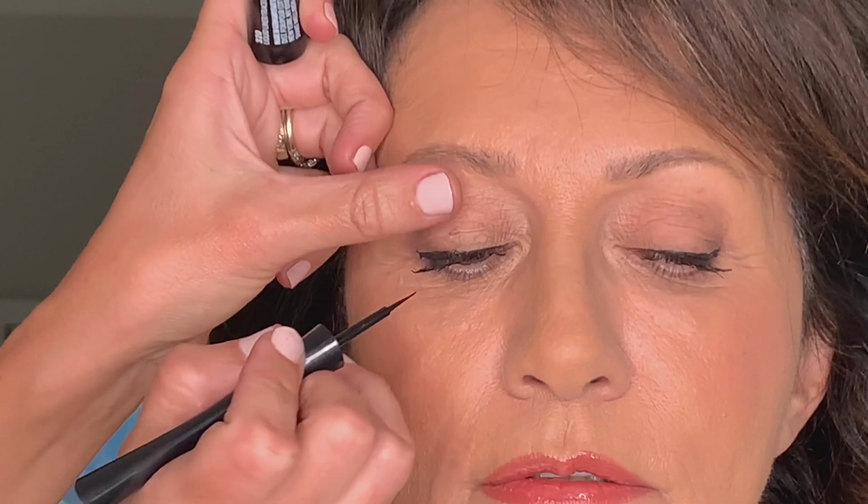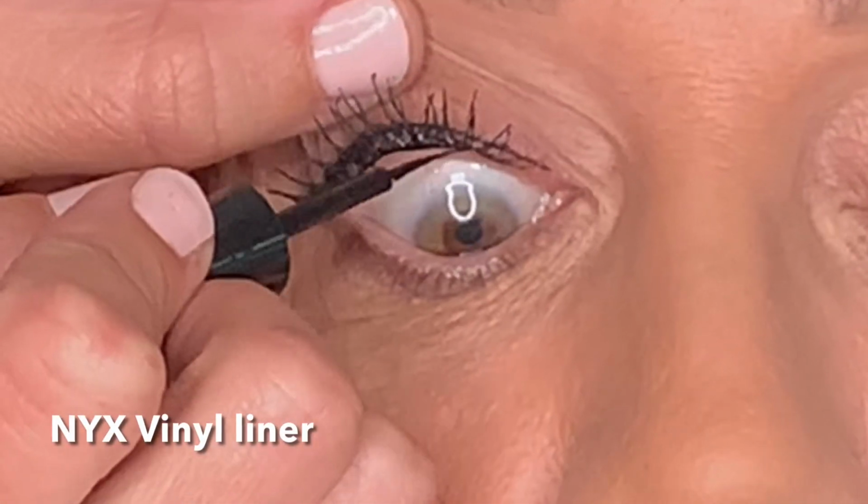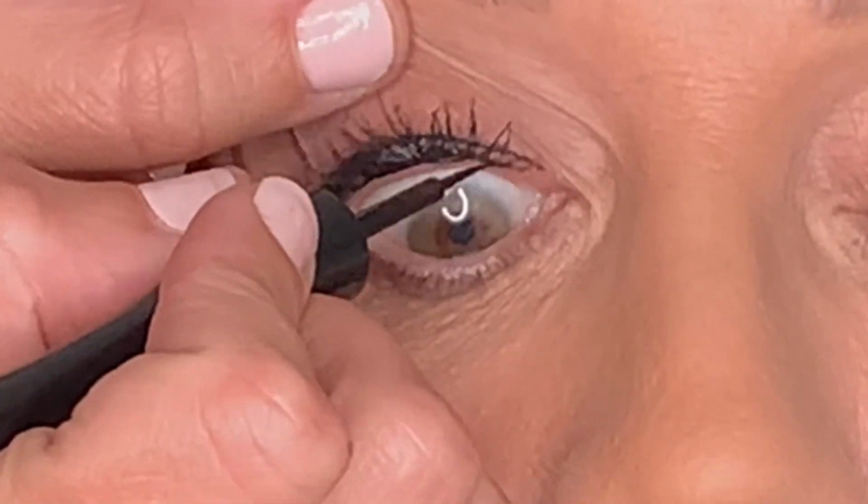Now it's time for night makeup, and we're going to start by tightlining under the lashes. Then look down. Maybe we'll add just a few lashes and then add the mascara on top. Okay, let's see. Oh, I love it.